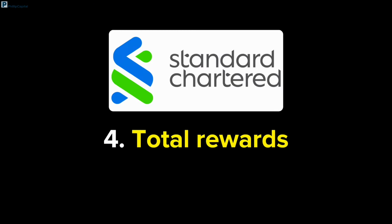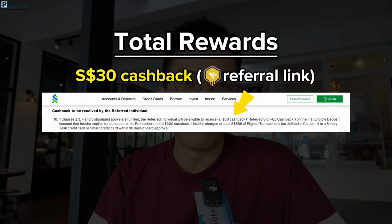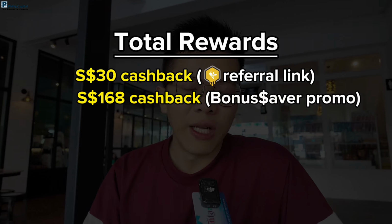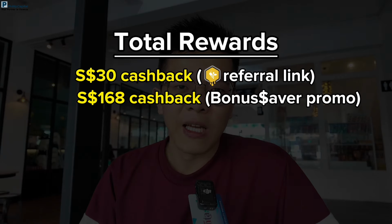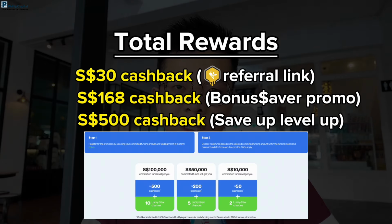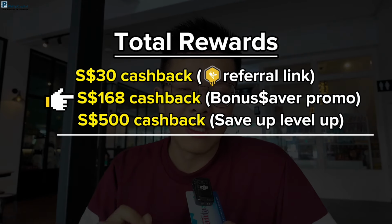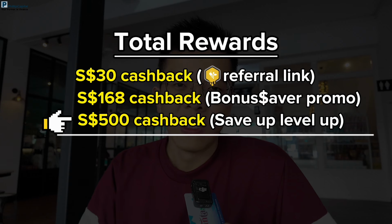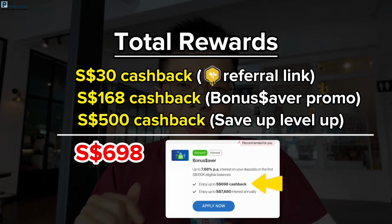Therefore, if you look at the total rewards you can get, if you follow all my steps, fulfill the terms and conditions, and hold till the end of the period, you will get the following. Firstly, $30 of cashback if you use my exclusive link and sign up before 30th of June. Secondly, get $168 of cashback if you fulfill the Bonus Saver welcome promo criteria. And lastly, you will get $500 of cashback if you fulfill the Save Up Level Up promo, which runs till 31st August 2024. Then if you add all these things together, $30 plus $168 plus $500, you'll get a total of $698, which is exactly the number you see from this exclusive link.